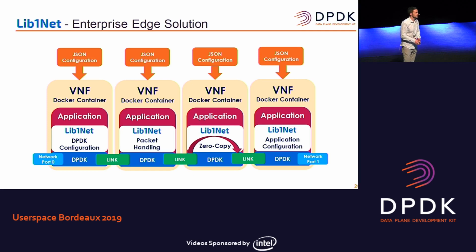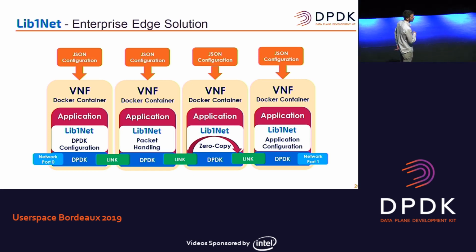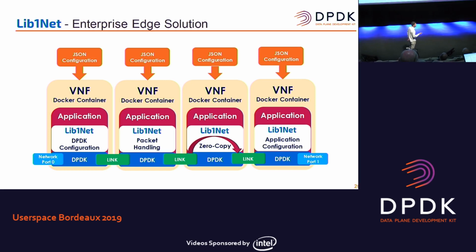The second question is about this picture, where port 0 is in the first container. What's the virtual interface between the containers? It's a new interface that's part of Lib1Net, but it's based on DPDK rings and sharing that memory. It's not something that's there at the moment. It's new. So it's a virtual device? It was possible before, but what this gives you is the ability to decide whether you want a device like this or a physical interface attached to a particular port. It's providing that abstraction. If you want to use memory in this way at the moment, you need to develop your application to expect that kind of device.